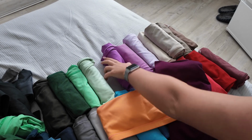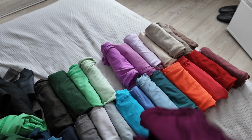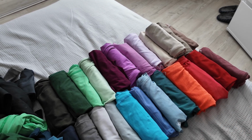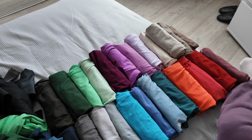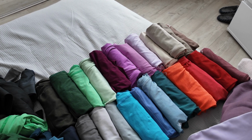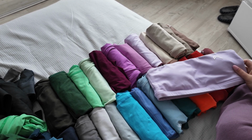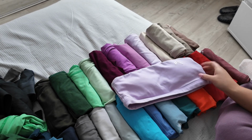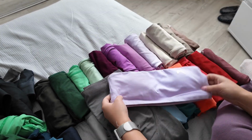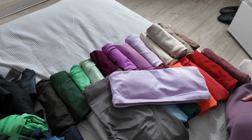But yeah, I love a vibrant sports bra and then like a darker or a more neutral bottom sometimes. But yeah, I'm loving colour combos at the moment. And then I've got here a lavender bandeau. Let's try and find something a bit different to put that with. I reckon that would look really nice with ash grey actually. Yeah, that's a nice combination, isn't it? Ash grey and lavender. I like that a lot.